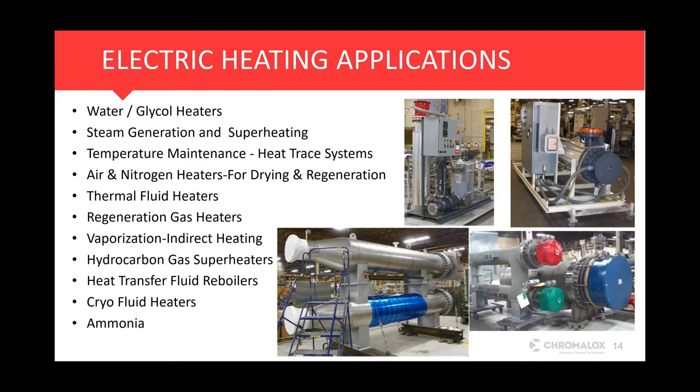We just want to reiterate that customers are already using Chromalox products successfully to decarbonize. We work with customers on an everyday basis who require reliability and robust designs for demanding applications, such as the examples you see here. These solutions for these applications are available in both low voltage and medium voltage.